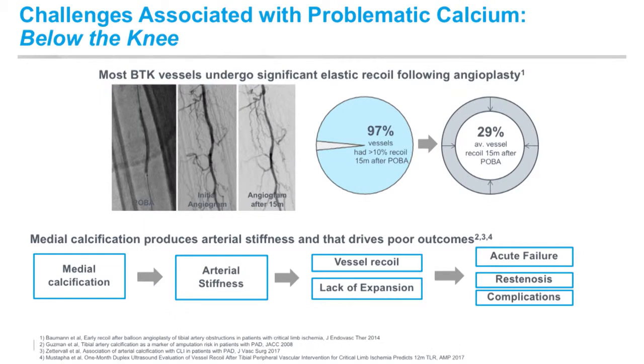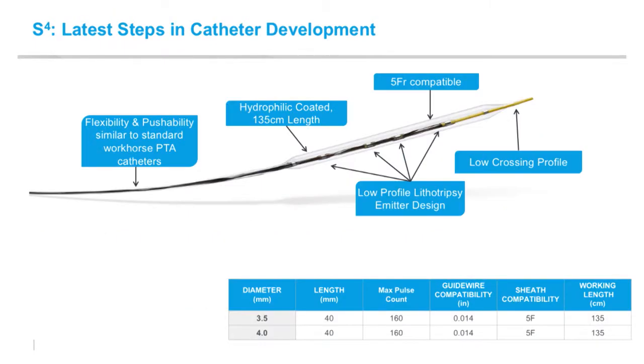And we know that this is especially important in the below-knee vessels where calcification is a really big problem. We've all had the experience that if you go back just 15 or 20 minutes later, you see this significant acute recoil, especially in these below-knee vessels. And so the ability to have a device that you can effectively deliver to the target site and be able to get a great and sustained acute result, I think, is incredibly important.